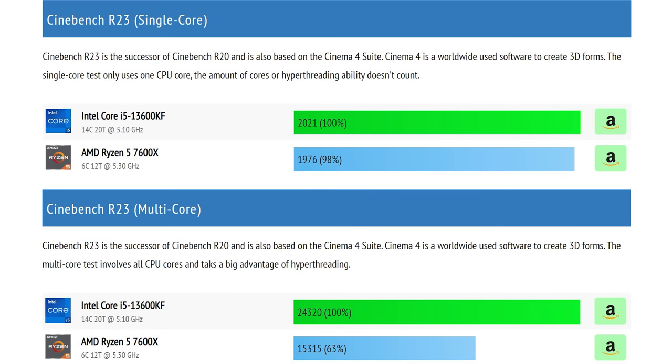The single-thread performance is slightly above the similarly priced Ryzen 5 7600X, and it absolutely demolishes it in multi-threaded performance. Like, seriously, it's not even close when it comes to multitasking or even multi-threaded workloads. The i5 E cores may not be as fast as the P cores, but they are absolutely 100% faster than the E cores on the Ryzen 5, which is because it doesn't have any.